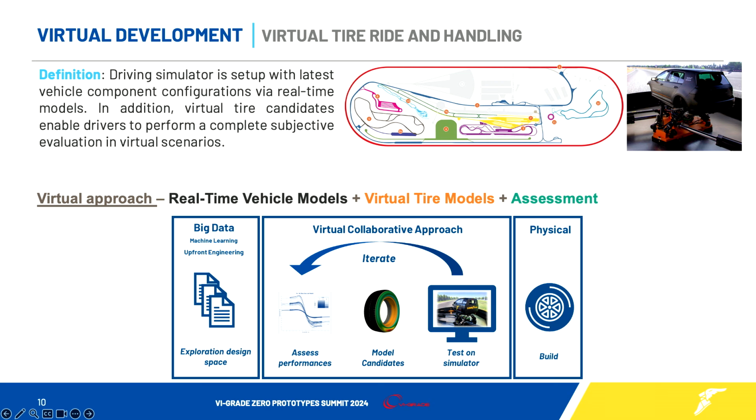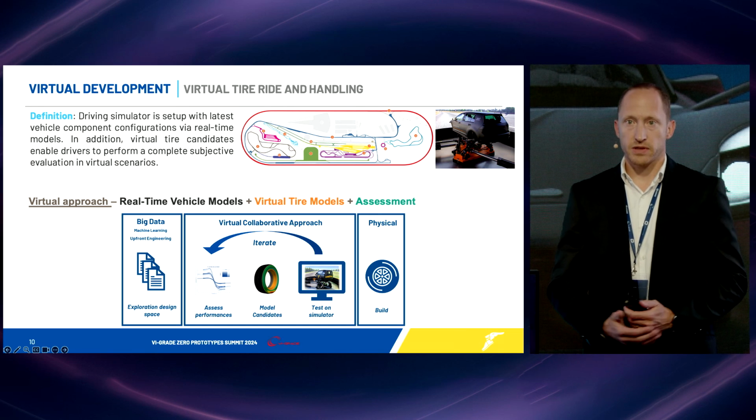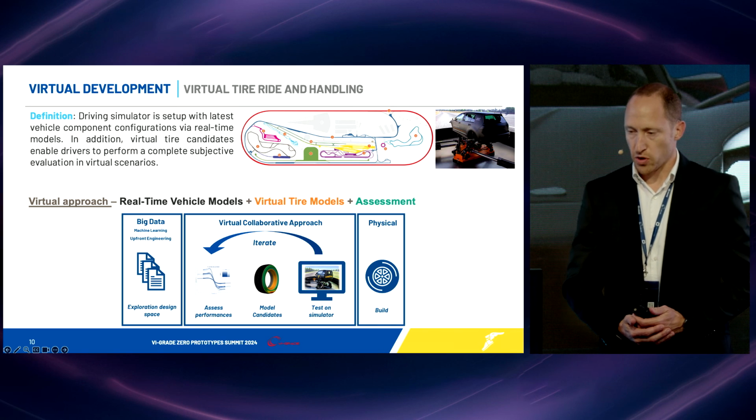Basically, that meant that we set up the driving simulator with the latest vehicle component configuration via real-time models. In addition, we developed virtual tire candidates that professional test drivers could evaluate and perform a complete subjective evaluation in virtual scenarios. This allowed us to iterate in a virtual environment where we could test multiple candidates and also narrow down the design space to understand the design direction we wanted to go.